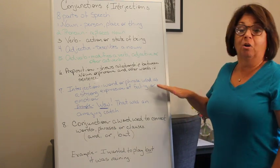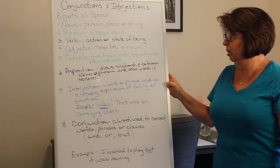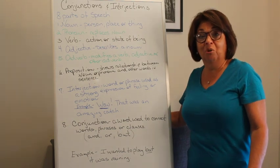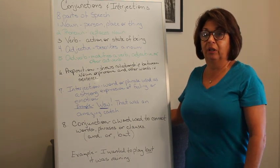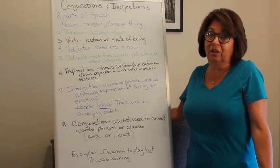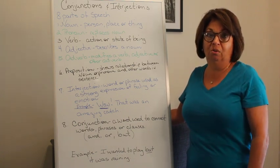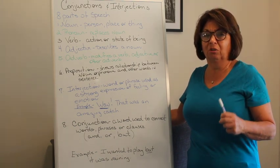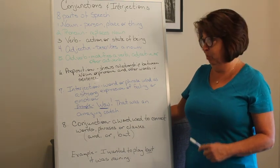And now let's get into our new words. An interjection. An interjection is a word or a phrase used to show strong emotion. You can say words in a bunch of different ways. You can say, wow, that's pretty. That shows absolutely no emotion, and so we wouldn't use an interjection for that. But if you saw a sunset, for example, and you said, wow! That is a beautiful sunset. Wow would be the interjection because you put a lot of strong feeling into it. And it's always followed by an exclamation point.